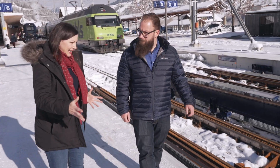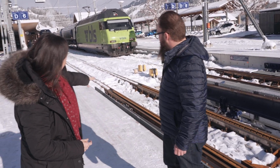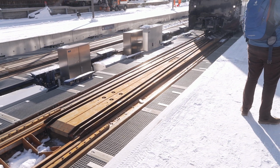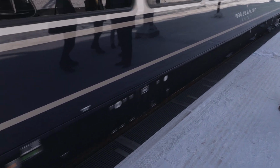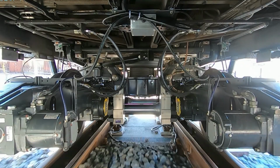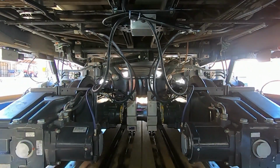What can I see here? That's the gauge changing installation. So this is the point where... This is the point. Okay. This is where the magic happens. So we go from a wider gauge. The weight of the carriages is taken on small wheels on the side of the carriages, and that allows the bogies to change gauge.